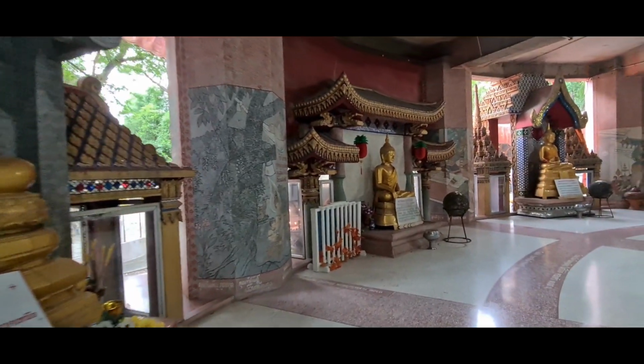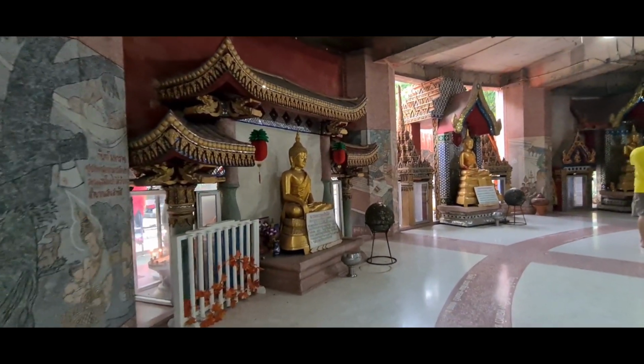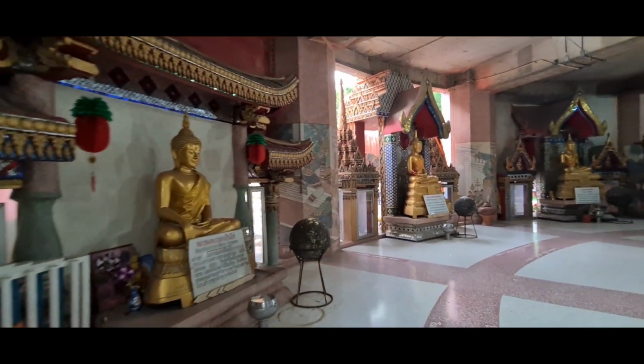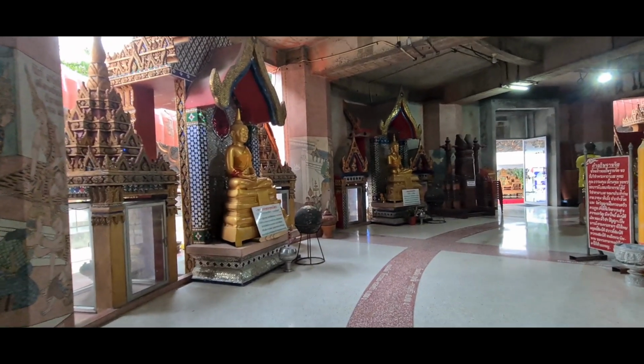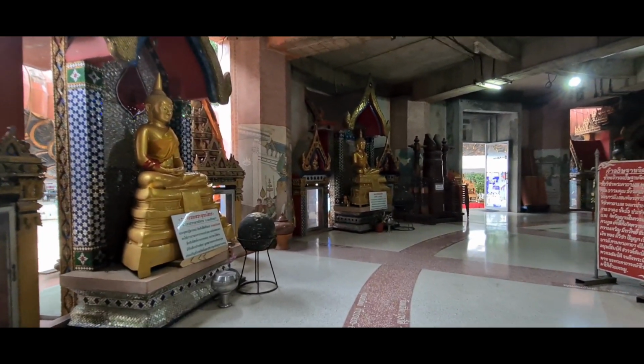This is in the ground floor level of the 17-story temple. As a sign of reverence, shoes must be taken off upon entry to the temple and avoid unnecessary chit-chats to minimize noise and distraction.